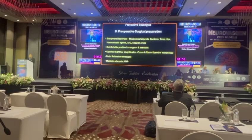Preoperative surgical preparation we are all aware of. Equipment readiness: microscope, adjuncts, suctions, tapes, temporary clips, hemostatic agents if you're using them, I don't. ICG, Doppler probe. Position has to be comfortable for the surgeon and assistant. If a fellow is operating, it has to be comfortable for him. Optimized lighting, magnification, focus and zoom speed are all important in preventing rupture.